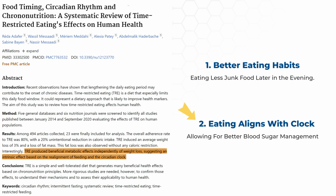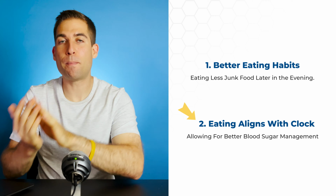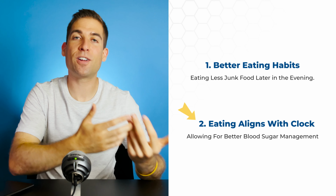But second, independent of weight loss, we still see a lot of benefits from just realigning our feeding window with our circadian clock. This is because your glucose tolerance, or your ability to manage your blood sugar, is greater in the morning than in the evening. It's why those who skip breakfast may eat less total calories throughout the day, but they still don't lose weight. They increase their risk for type 2 diabetes, and they worsen their cholesterol levels.